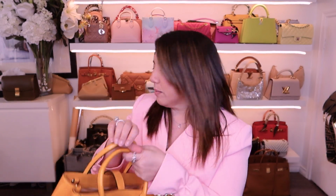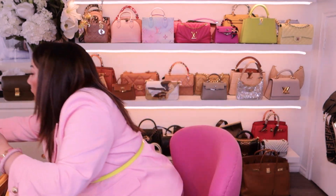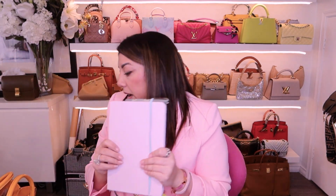Let's do the test. Okay, this is an A4 book, and it is not going to fit, sadly. It's just a little bit too big. The booklet is a bit too big. However, it will fit a B5, which is what I normally carry. That's a B5 there.